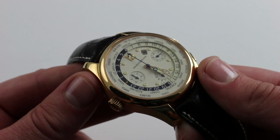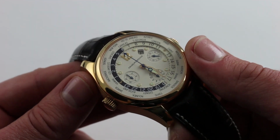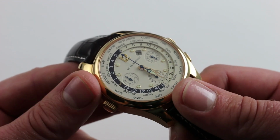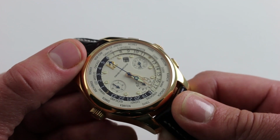Now you'll note the dial is a gentle cream or off-white. I would say at center it's more of an ecru tone, nicely matches the applied rose gold indices, the rose gold leaf hands at center, and of course the rose gold Arabic numeral 12. The index of the watch is at 12 o'clock, and I've set New York because I'm in Miami, so New York is my reference city.